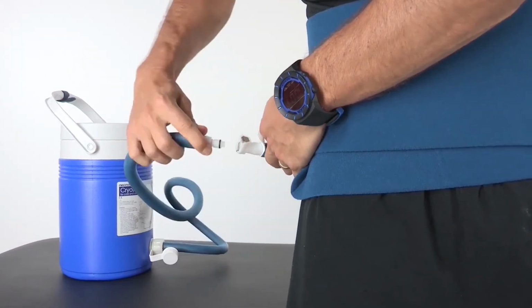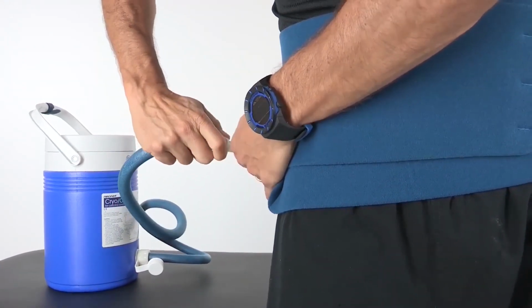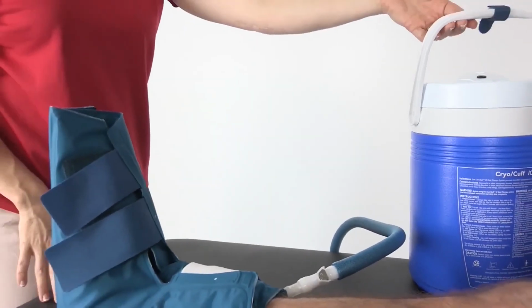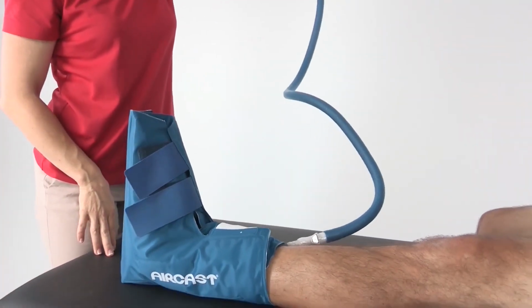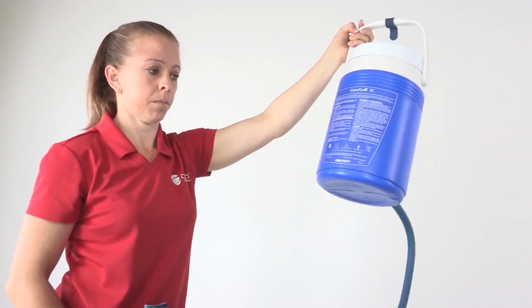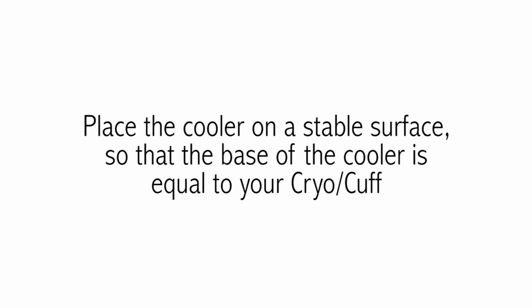To fill your cuff. 1. Attach the blue tube to your cryo cuff. Listen for a click to ensure proper connection. 2. Lift the cooler 12 to 15 inches above your cuff. This will take approximately 45 seconds. 3. Place the cooler on a stable surface so that the base of the cooler is equal to the cryo cuff to ensure optimal performance. 4.